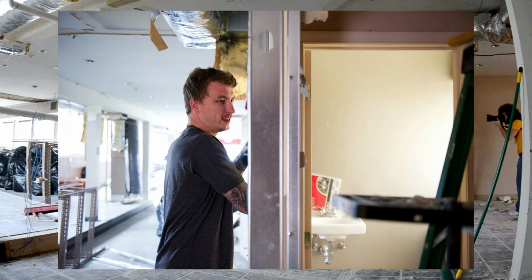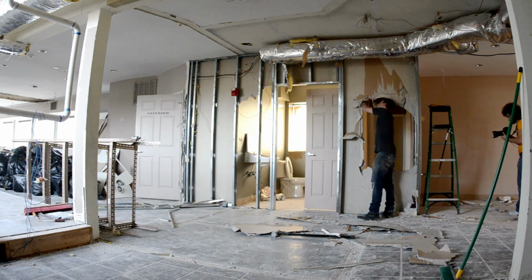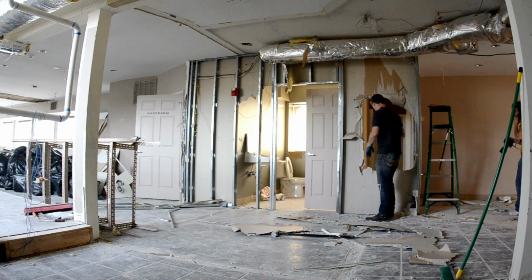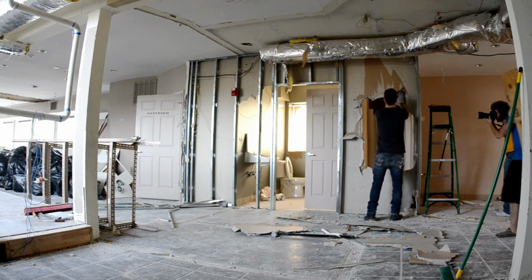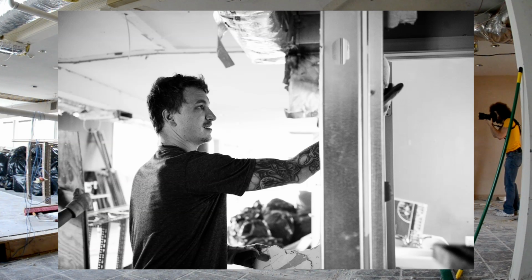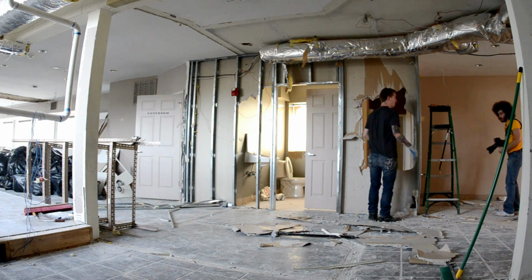I don't know what kind of paint you use, but it's the greatest paint ever. It's like rubber. Thickest leaf I've ever seen. What, on these walls? Sheets of paint. Oh, wow. It actually holds up the drywall when you're going down. Really?